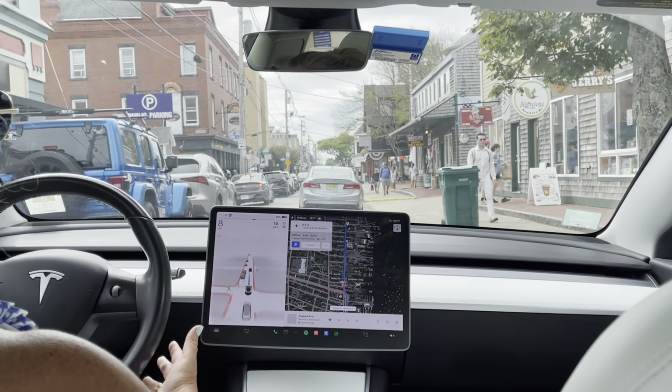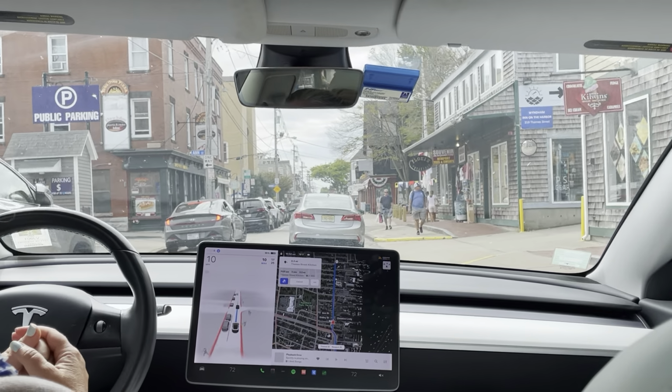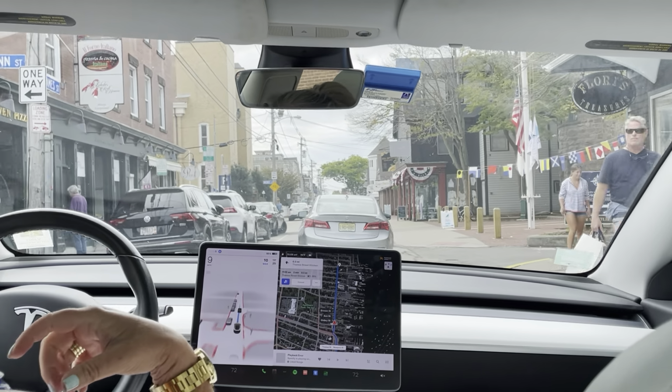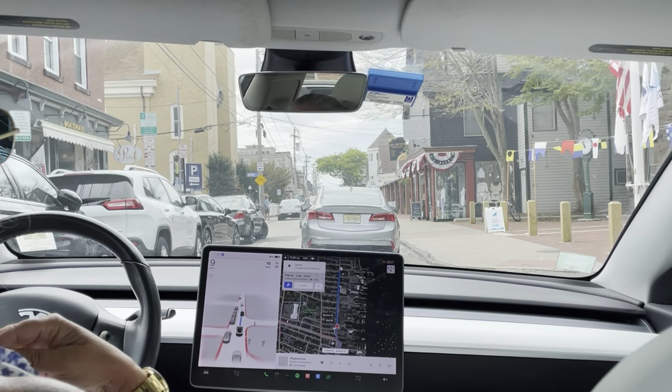I pushed it because it waits too long to go. It waits until the person is completely out of the road. Somebody honked their horn at me because I wasn't going.